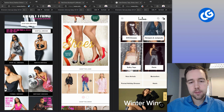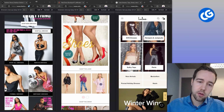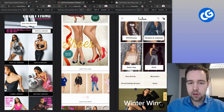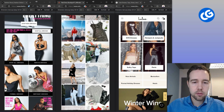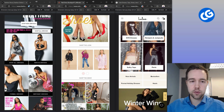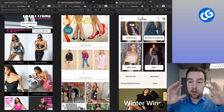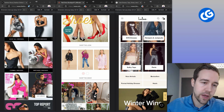And this leads people, in a very Russian roulette type of manner, to shop the look, and there's only a few options. So you'd basically have to go to the menu in order to see what's available, and this is very much a hit or miss approach, where most likely it is done from a desktop first perspective, and they haven't really considered the mobile on that.